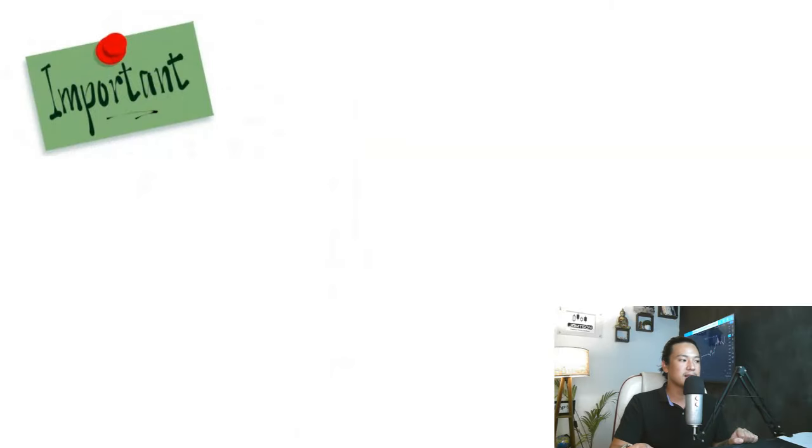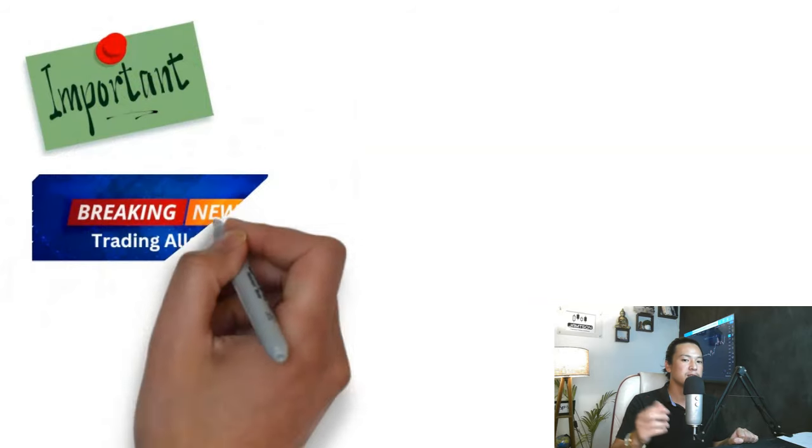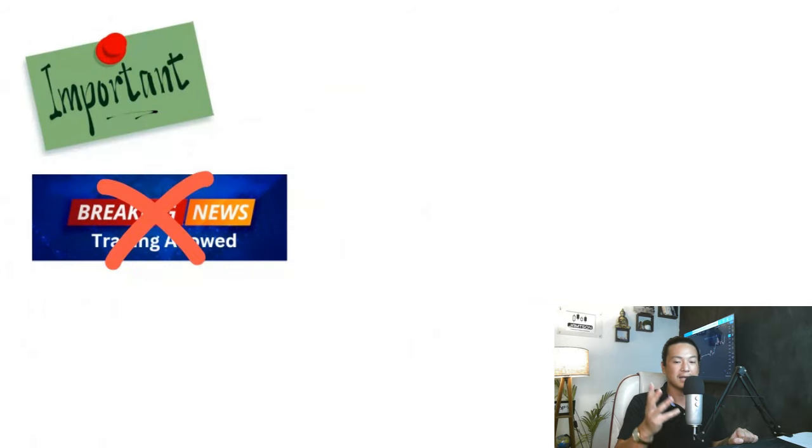Now let's look at some important points to remember. First is news trading is not allowed in a regular account, as I have already told before. So in a regular account, there is an 8 minute time frame, 4 minutes before and 4 minutes after the release of high impact news. They have a list of high impact news which you can see from the website. So in between that, you cannot open or close.